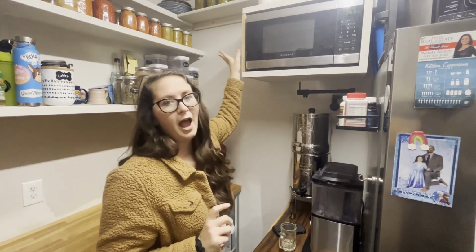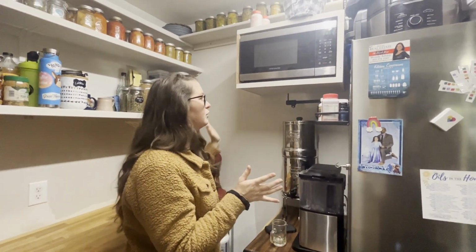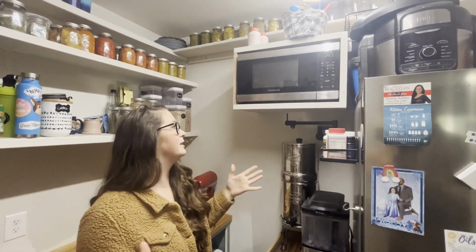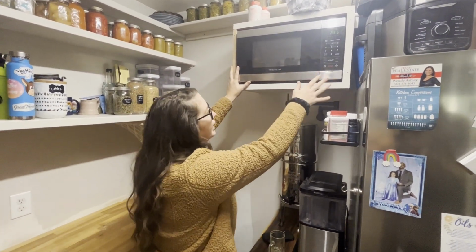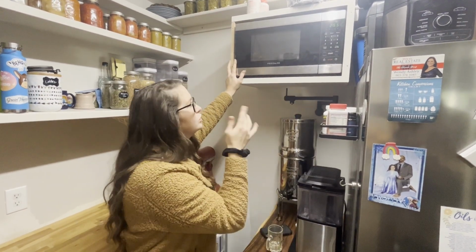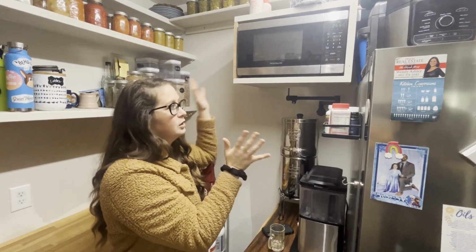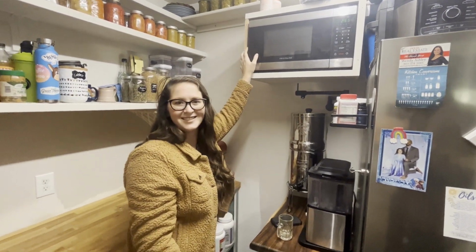So finally, we put our microwave up higher, which is really helpful just because it was on the counter. It took up way too much space. So we put it up here in its own little cabinet. There's a plug behind it that keeps it plugged in. It's easy to get to. The kids can use a stool to get to it, and it just keeps it up and out of the way, but still useful for our family.